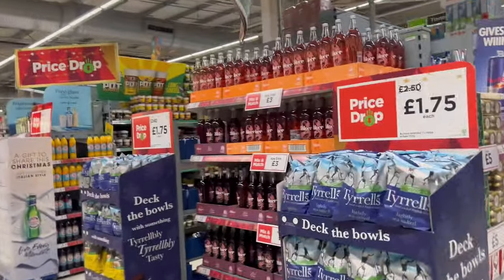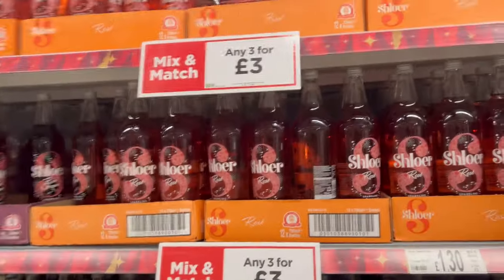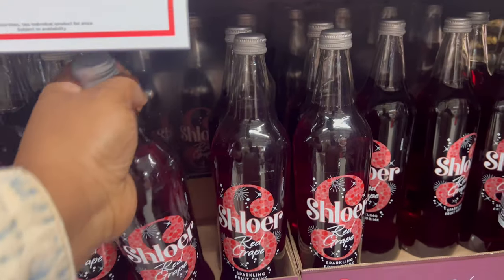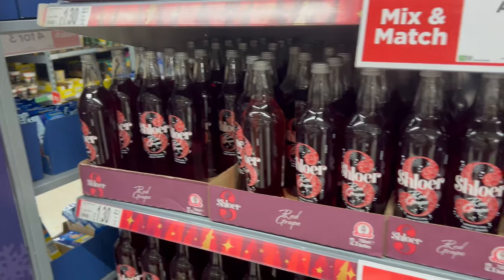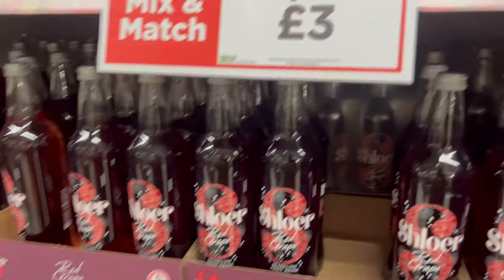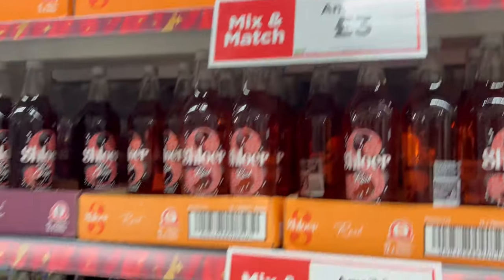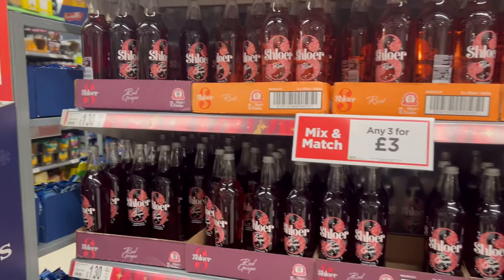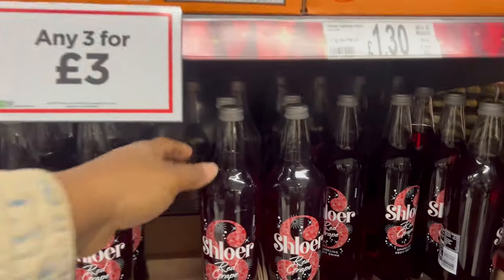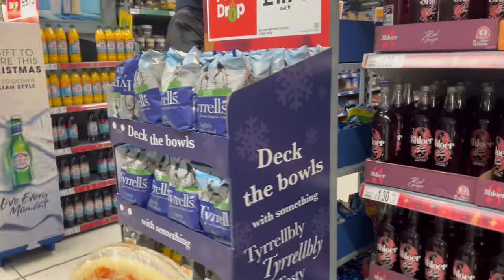Yeah, these drinks, they are doing 3 for £3, which means it's £1 for one. So you can get any three flavors for £3. Normally they tend to do all this offer during Christmas time. So 3 will be £3. Okay, I don't even know which one I'm picking. I'm just picking red grape.